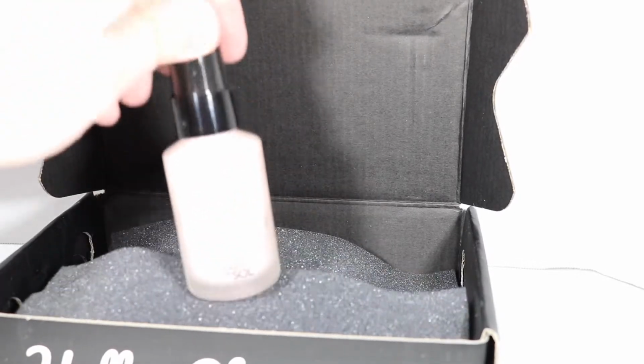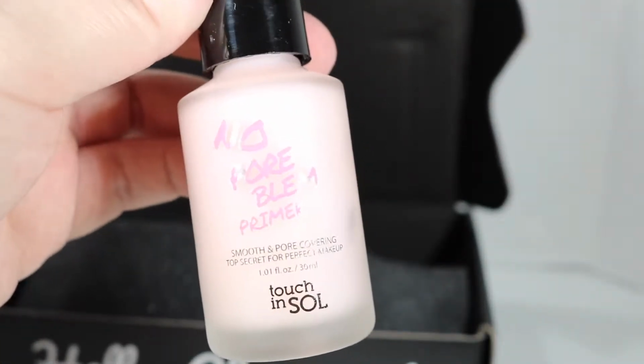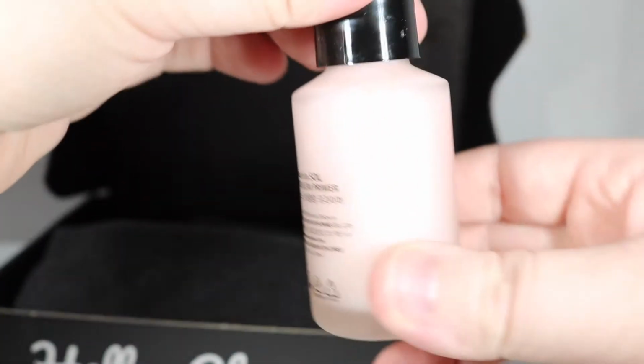Now we have, ooh, No Poreblem Primer, smooth and pore covering, top secret for perfect makeup. I am really glad, uh-oh, it's a little bit loose up here. I am really glad to get this because I don't have a lot of primers, so that is excellent. And they are super expensive in the stores from what I've seen.